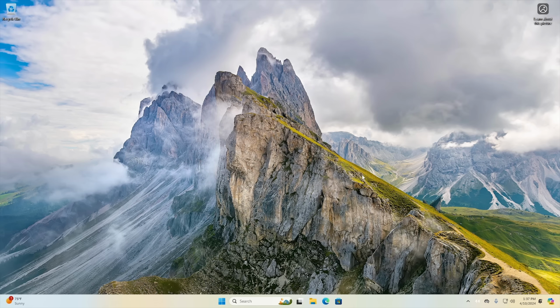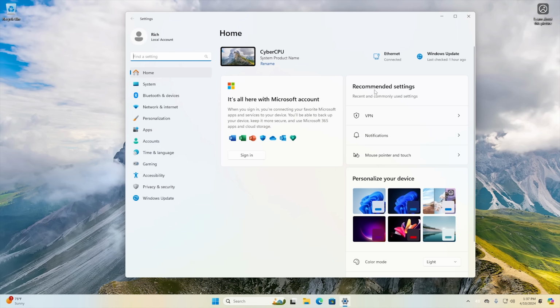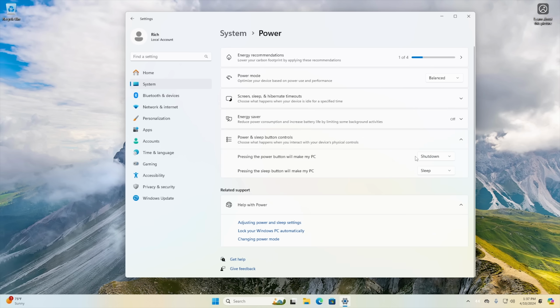Anyway, if we close settings now, the next thing I want to look at, ironically, is back in settings. I guess I shouldn't have closed it in the first place, but if you open up settings, go into system, and then go into power, you'll notice that in 24H2 you have more control over your power and sleep buttons. It gives you control over what the buttons on the computer actually do, which you had to go into advanced power settings to change in earlier versions of Windows 11. Also, if you're doing this on a notebook, it will give you the option to decide what opening and closing the lid does right here from within settings. So obviously, Microsoft is trying to move more settings into Windows 11 settings to make it more complete and give us less reason to go to the control panel to change settings.